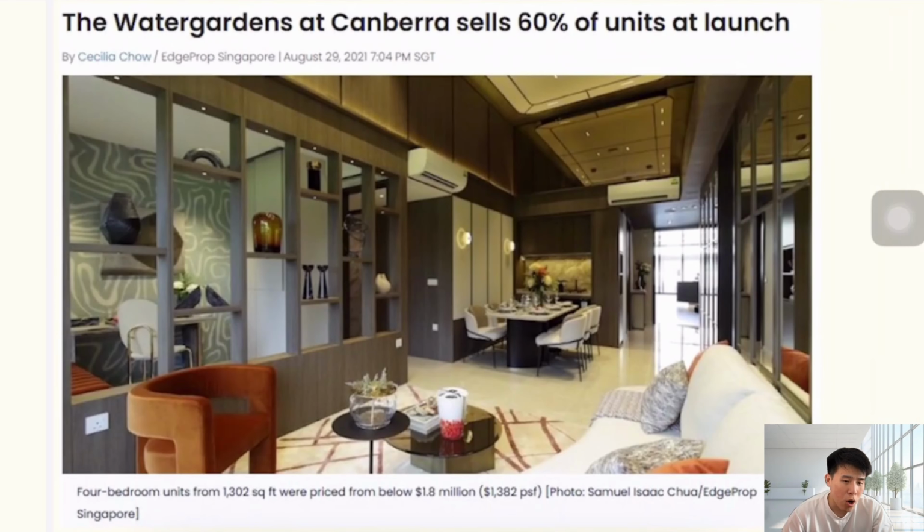To give you a little bit more context, back in August 2021, the Watergardens at Canberra launched and they sold about 60% of their units. And some of the four-bedders were actually priced below 1.8 million at 1,382 PSF. So this is the pre-harmonization era, inclusive of aircon ledge. So I would say for that era, even at Canberra area, the take-up rate was quite decent also.